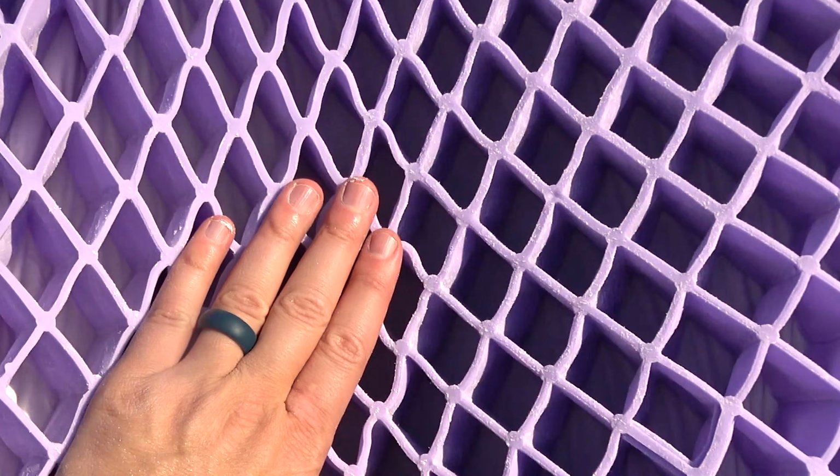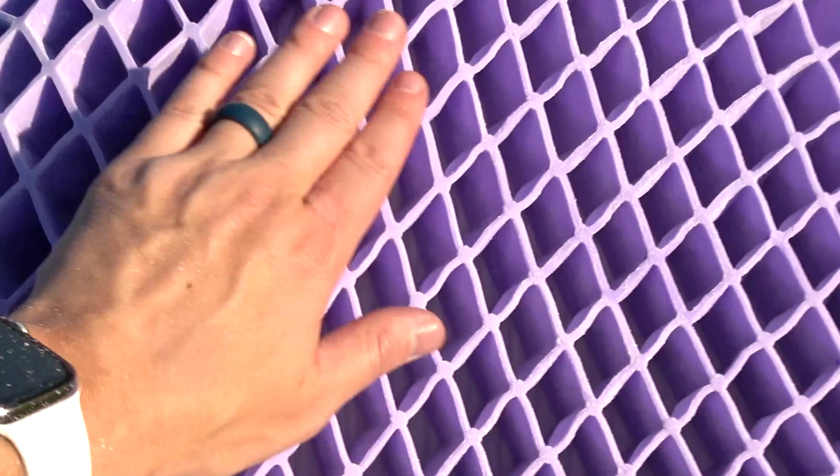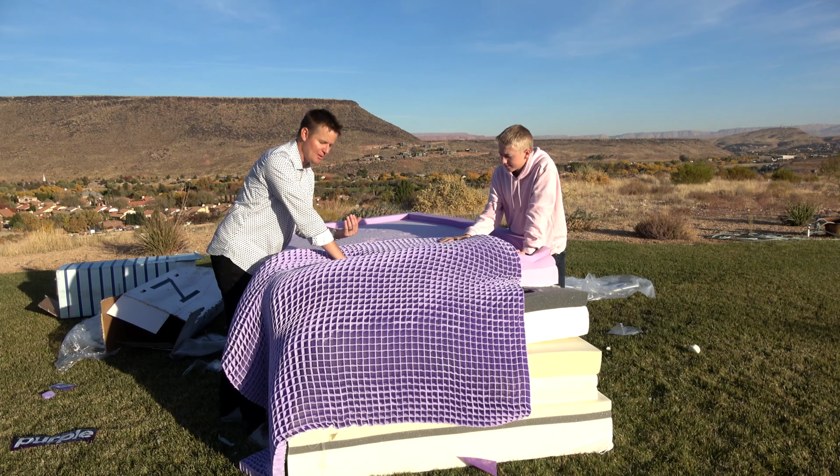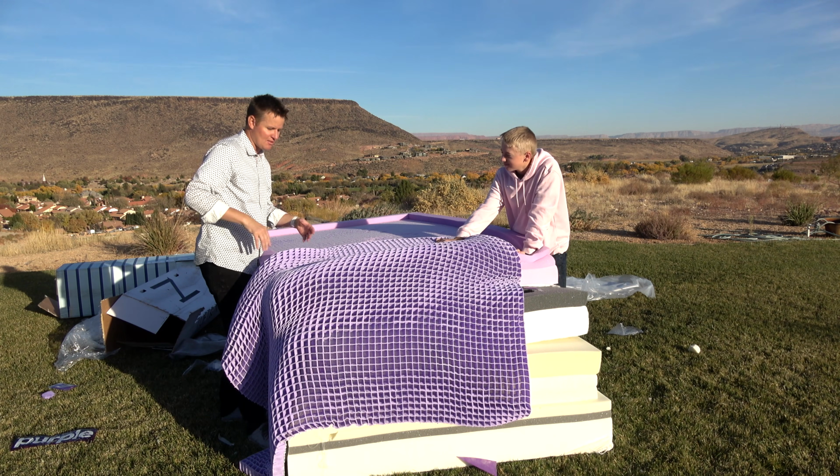It feels really, really nice, and there's some benefits of this. When you push down on it, it supports your weight, but with these grids, it kind of pulls together. So you can have support on your back and on your hips, but you also feel the support in here because of the way that the grids work.